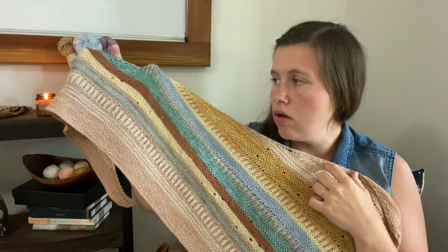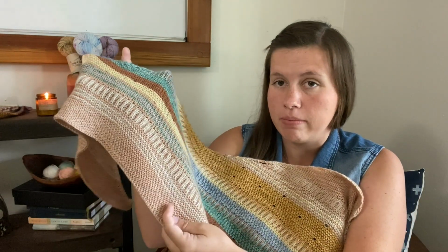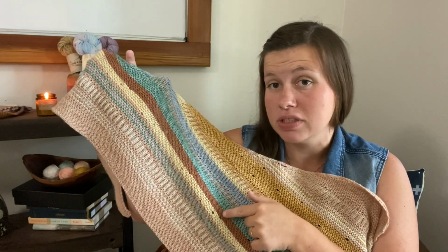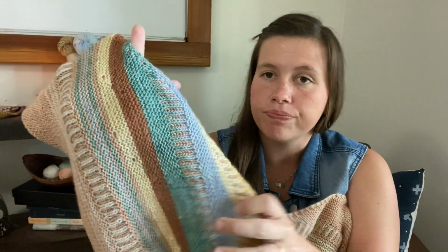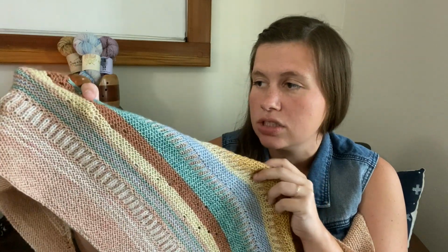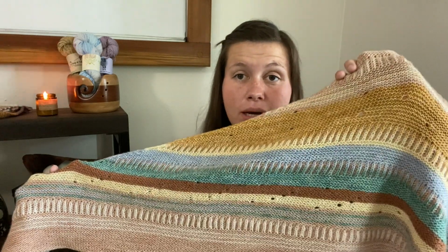and when I had it all lined up together, I was afraid that this was going to look too much like my main color. But now that it's finished, I probably would have just left the light pink, because this one's a little bit, I don't know if harsh is the word, but it's a big contrast from the more pastel colors of the rest of the shawl. But overall, I think it's really pretty, and when it's wrapped up around your neck, it looks great.